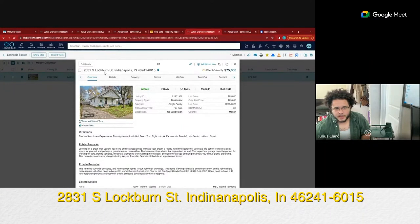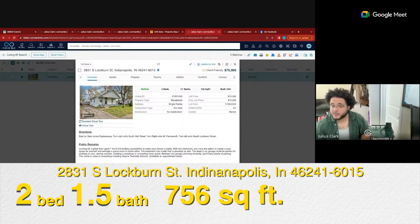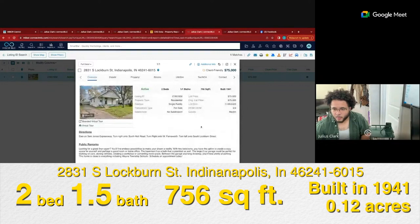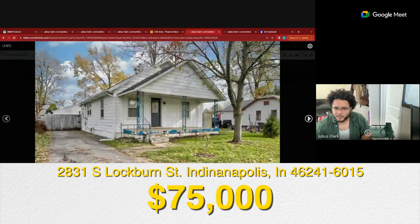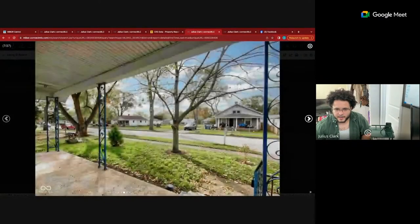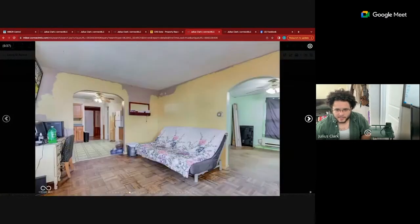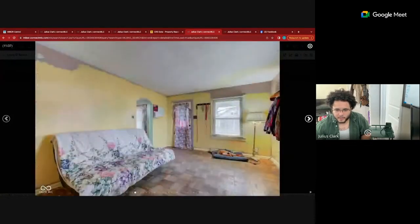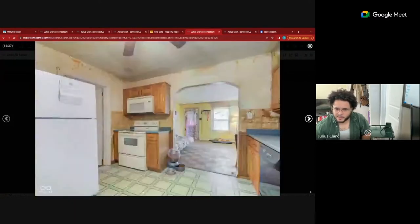Okay, here we go. 2831 South Lockburn Street in Indianapolis. It is a 2-bed, 1.5 bath, 756 square feet, built in 1941 on 0.12 acres, being sold for only $75,000. If we go ahead and look at the pictures of the property, you can see that it needs some work even on the exterior. And as you go inside, it's got the same kind of quality. It needs some paint help and some flooring help. Looks like it's baseboard heating, so that's going to be a couple $1,000s to get fixed.